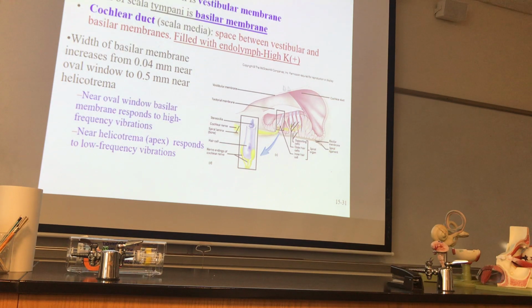Alright, so here's this cochlear duct in the middle. Again, cochlear duct, also called the scala media, filled with endolymph, which has high potassium. Now, what is important about this? It's the only place in the body where potassium influx causes an action potential. No other place in the body where potassium influx actually causes depolarization. Normally it's sodium influx. This is the only region that allows us to have potassium influx causing an action potential. So that makes it pretty rare. Hint, hint, hint.